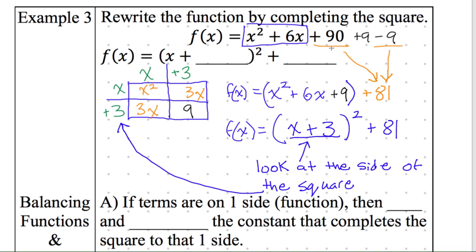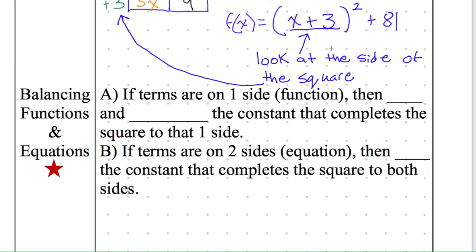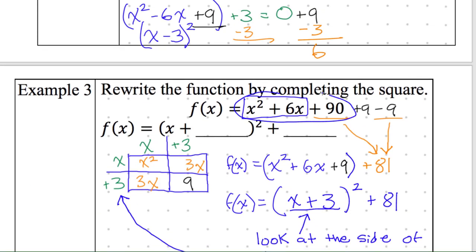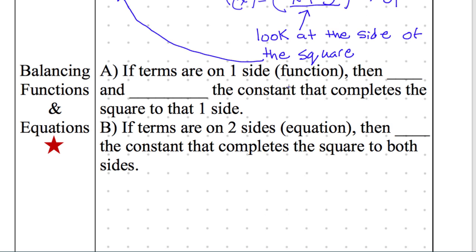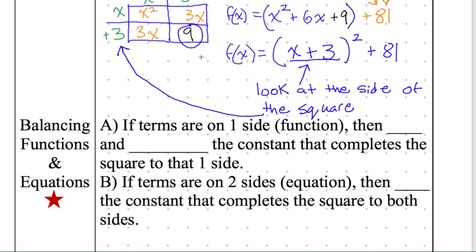It's all about what you have access to. Normally we have access to both sides. This is a case where we only have access to one side. And that's kind of encompassed in this little section down here. So if terms are on only one side, so it's like a function, this was where we had terms only on one side, then do what and what for that constant that completes a square. What did we do with this 9? There it is. Add and subtract.